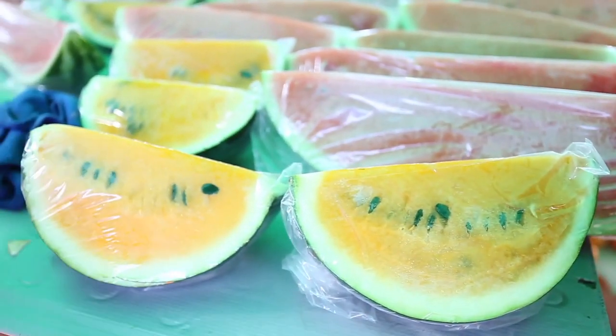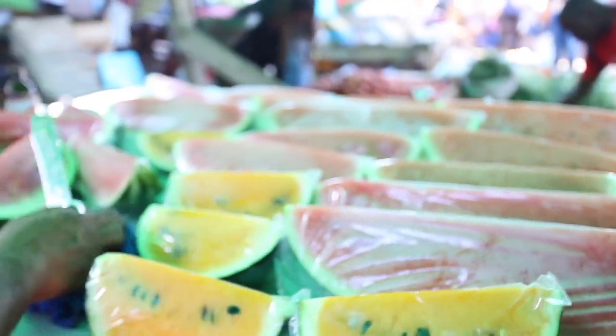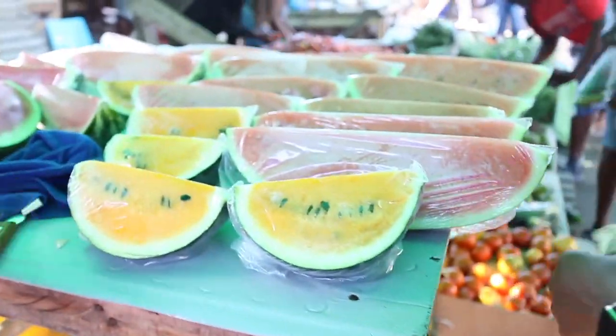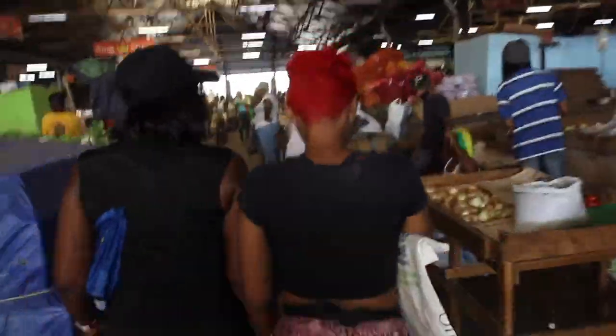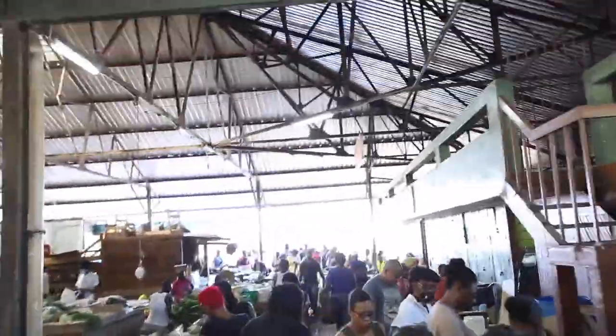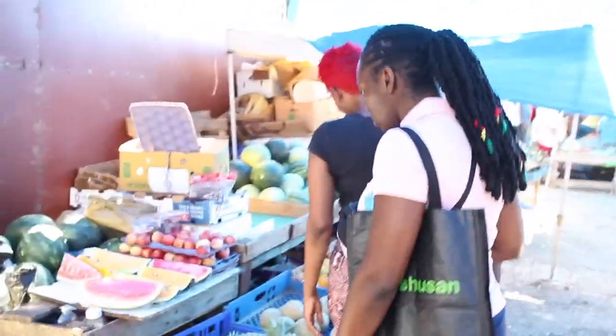The market is also a great place to find seasonal produce, with different fruits and vegetables available depending on the time of the year. For example, mangoes are in season during the summer months, while citrus fruits like oranges and grapefruits are more readily available during the winter months.